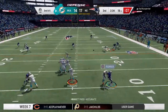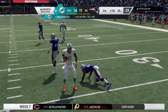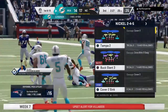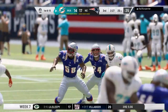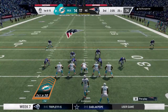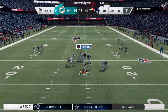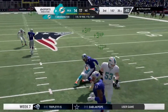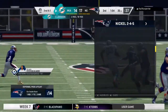Bridgewater from the gun on 3rd down. And it's caught by Parker. And he's able to pick up the 1st down here before he goes down at the 26. It's an 8-yard pickup and leads to a new set of downs. First down, Bridgewater. He finds his man, Johnson. A good pickup there, 8 yards on the 1st down completion.